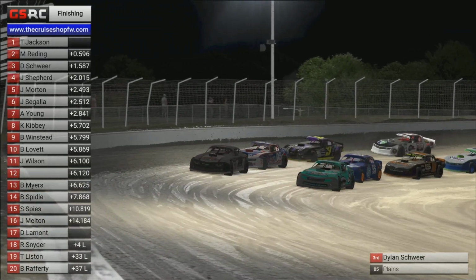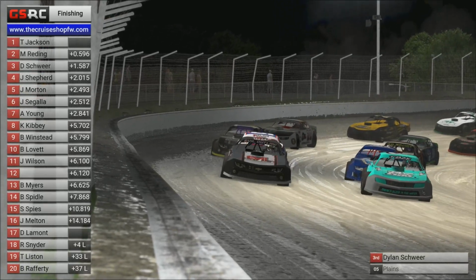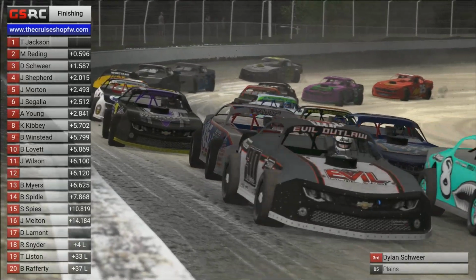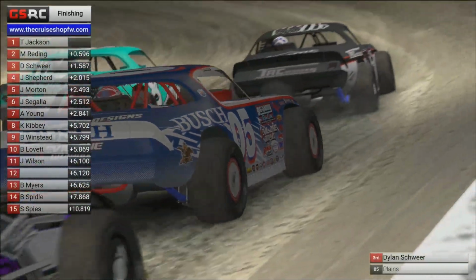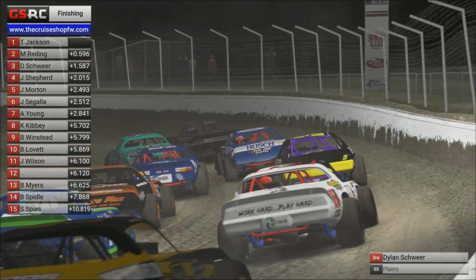I was just picking my spots. Everybody was on the top, and I tried the bottom a little too soon, and then I went back to the top and got in line, and I got lucky on a couple of restarts. Then there at the end, I just went to the bottom, and I was just going to live or die down there, and it worked out. Ended up living down there, obviously, finishing third.